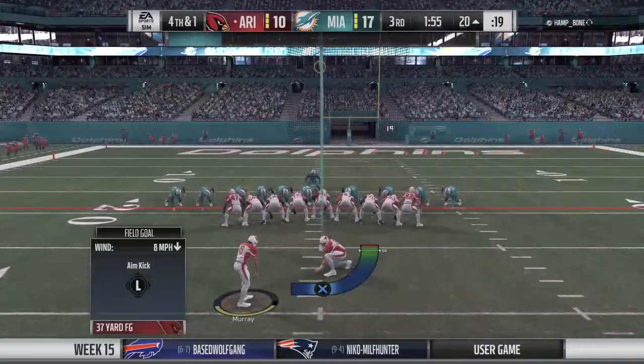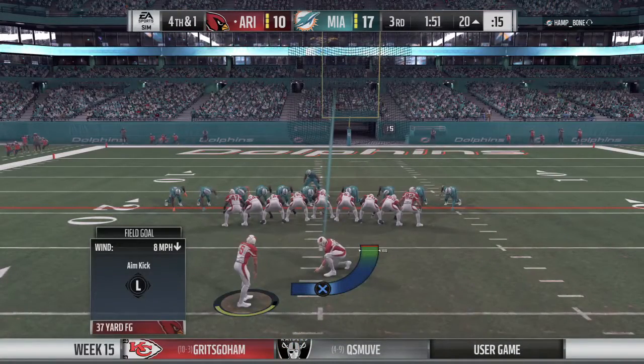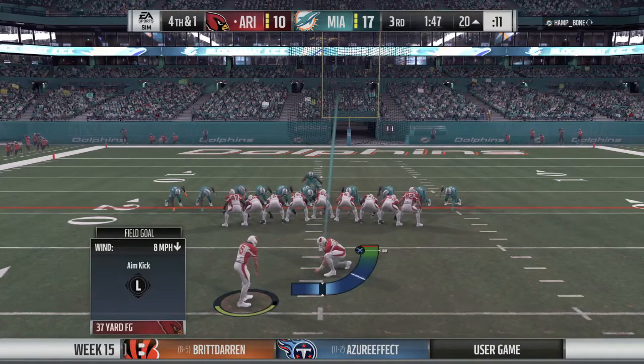4th down. Well, I think everything was impressive about that one, except they didn't get a first down. But I like their field position now after that play. Yeah, now you've got a pretty makeable field goal opportunity.